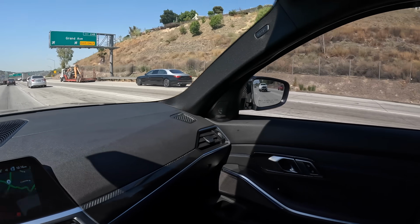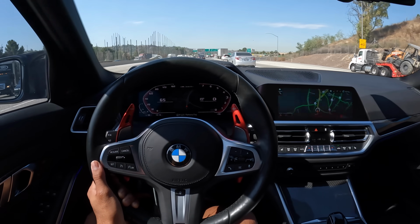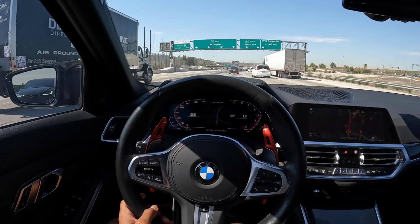Oh shit. Damn. Was that an S580 Maybach limo? My head hurts right now. I'm just trying to process what I just saw.